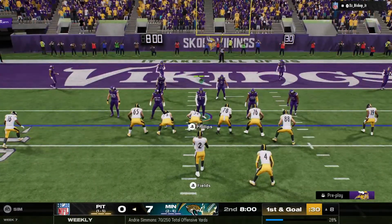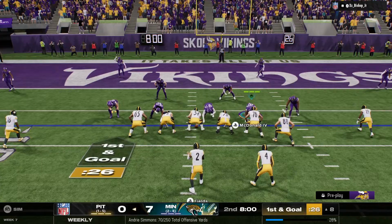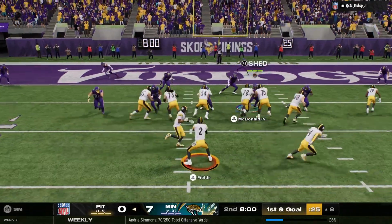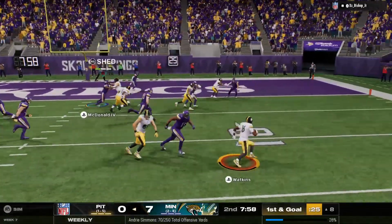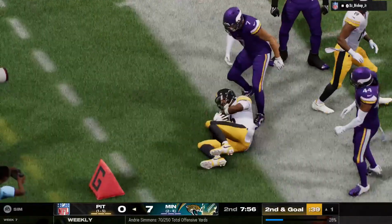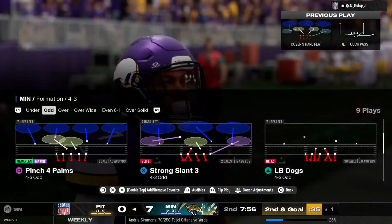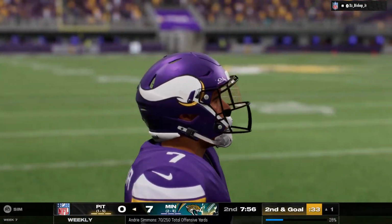First and goal, and a chance to get that initial touchdown right back. The slot man in motion right. Fields tapping it forward, jet sweep. And just shy of the goal line as he's out of bounds right at the 1. That's a gain of 7, and will leave them with second and goal coming up.